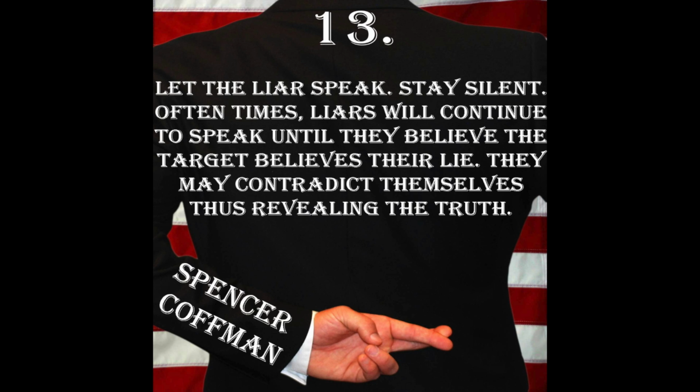And if you can remember what they've been saying and point out those contradictions, you'll start pointing out tons and tons of holes in their story, and pretty soon they will not know which way is up and which way is down, and you will have them over a barrel. They will know that you've caught them in their lie. And the only way that you can do that is if you stay silent, let them oversell their lie, and let them contradict themselves. So we'll talk more about these things when we come back.